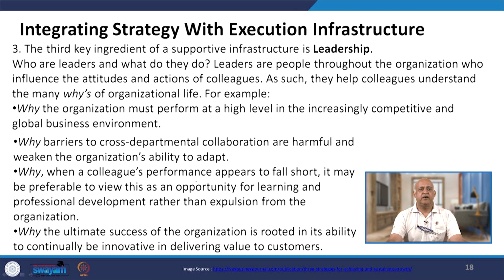Why, when a colleague's performance appears to fall short, it may be preferable to treat this as an opportunity for learning and professional development rather than expulsion from the organization. And why the ultimate success of the organization is tied to its ability to continually innovate and deliver value to the customers.